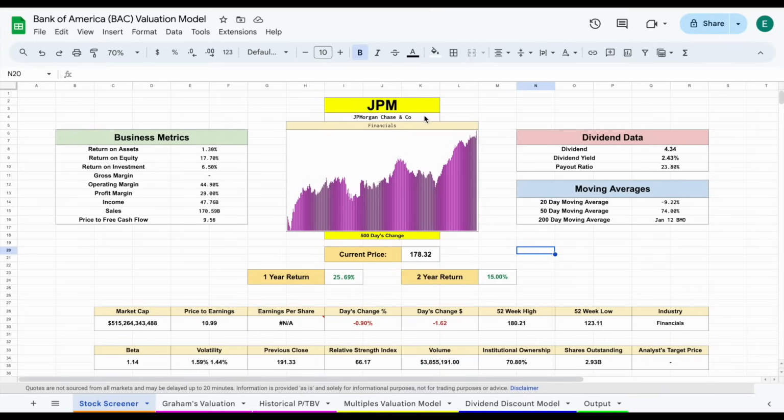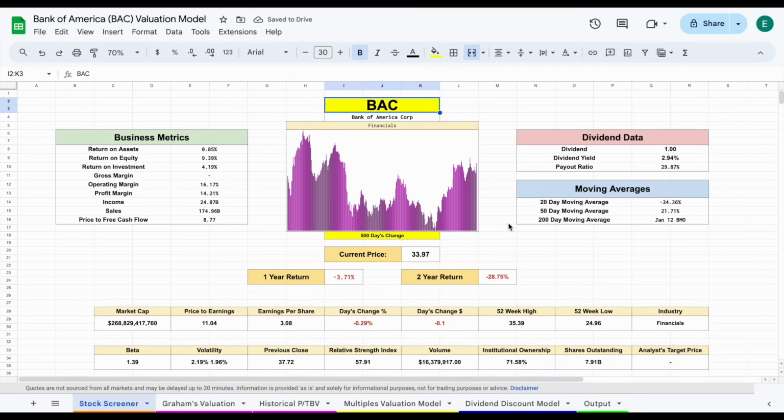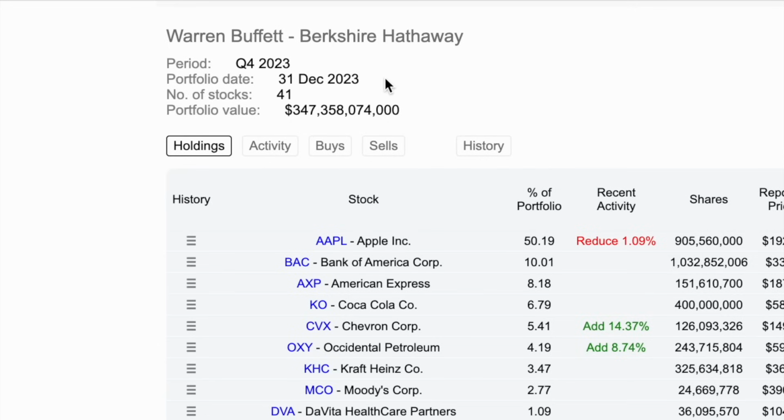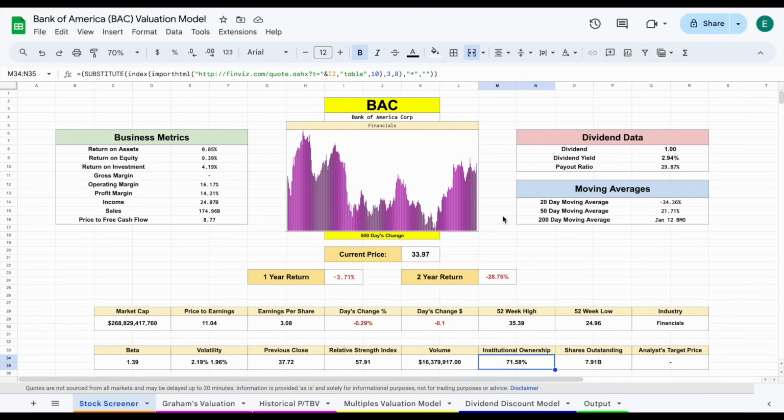Okay, let's go ahead and come up here and plug in stock ticker BAC and hit enter, and this data will automatically load in. Now, if we come down here, we can see institutional ownership at around 71%. What's interesting about this is it's actually one of the largest positions in Warren Buffett's Berkshire Hathaway portfolio. It's the second largest position, making up around 10% of his portfolio. So always interesting to see what he's holding, and Bank of America is definitely one of those companies.